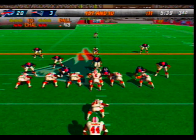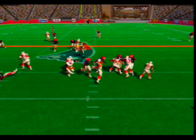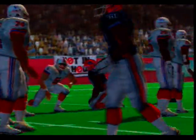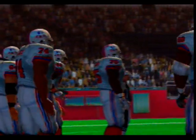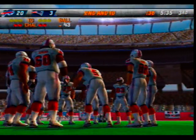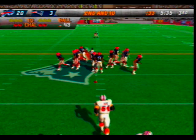Number 44 is the deep back. Pressure coming. Gets rid of it. Broken up. Good push by the defensive line, forcing the incomplete pass. He hung in there, but he didn't really have the time that he needed to make the play. The quarterback has to know who his outlet guy is and get the ball to him when he feels that pressure coming. Second and 10.